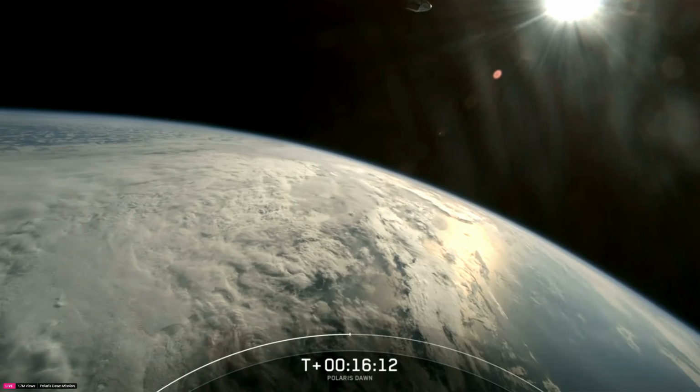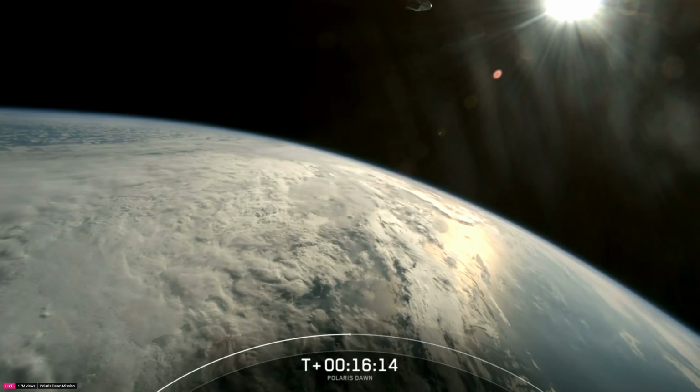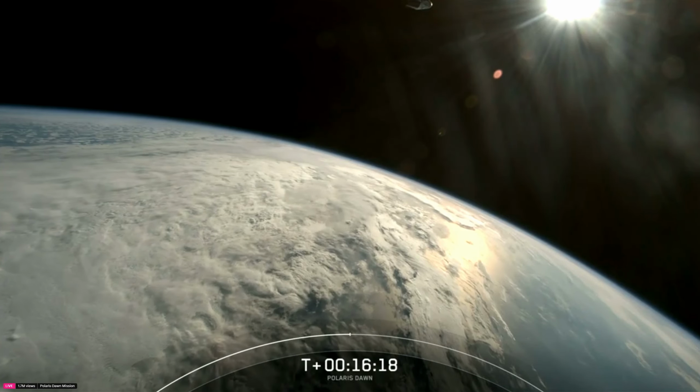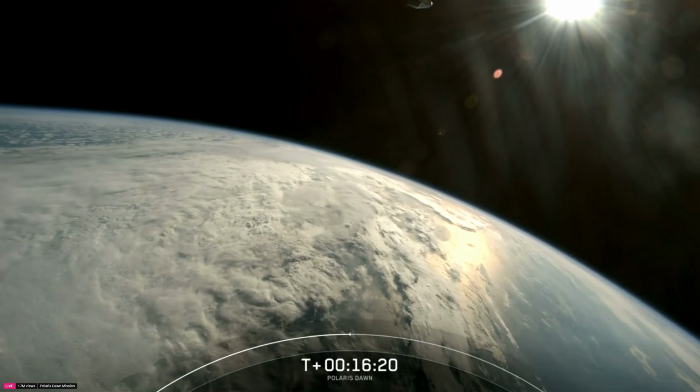Over the course of the mission, we'll be checking in periodically with the crew. Next up, Dragon will initiate a two-day pre-breathe process to prepare the crew for their upcoming spacewalk, and that'll be this Thursday, September 12th.